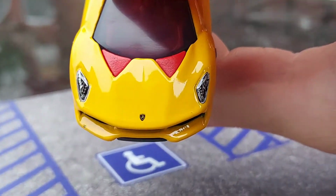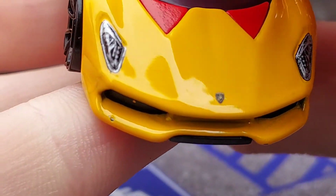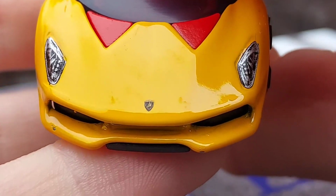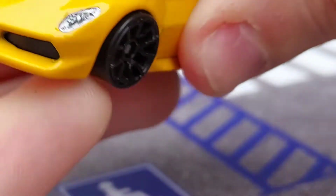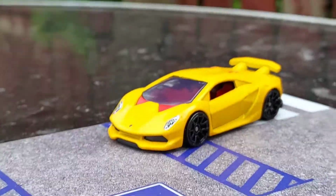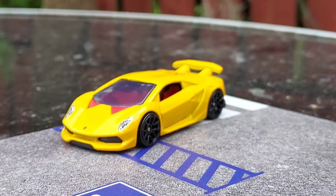And of course, sorry if I was out of focus there, the lights are nicely detailed. I do slightly have a bit of a chip there, as you may be able to see just in front of the vent. Nothing much. Nice Lamborghini badge, and of course, the other headlight. Nicely done there. So all in, very well done car. Very nicely done. And it has a very, very good presence there.